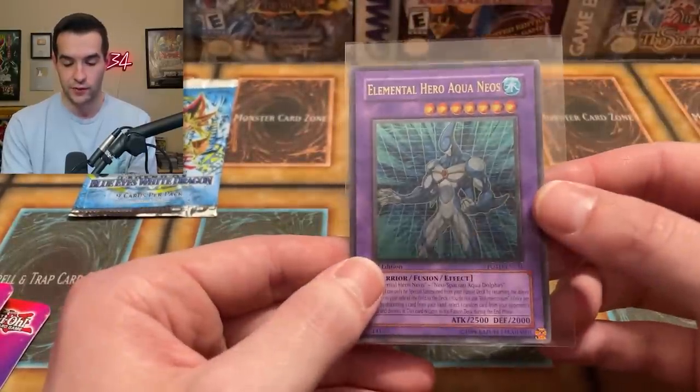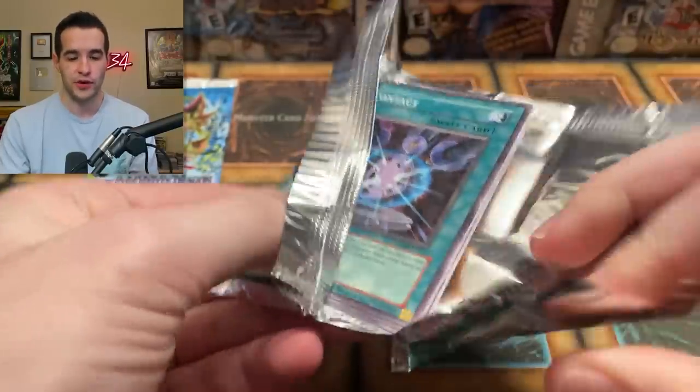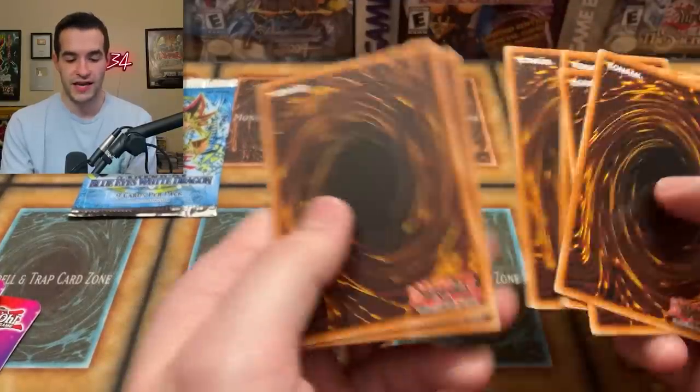I recently graded a 9 on one of these. I would love to have a PSA 10. That's a sweet Ultimate Rare. And that one's a little bit harder to find than people think, because a lot of people don't know the difference between the silver and the gold. So they see there's a lot available and they're like, oh, these are easy, they're cheap. That's because they're the silver stamps. So that's actually a pretty good one to get in gold stamp.